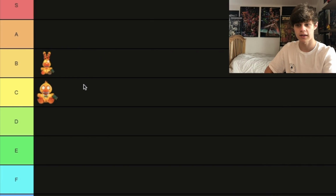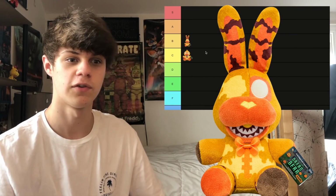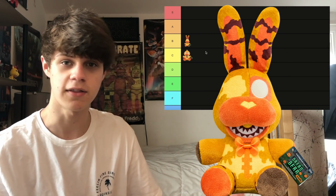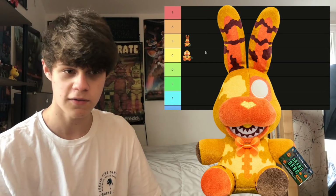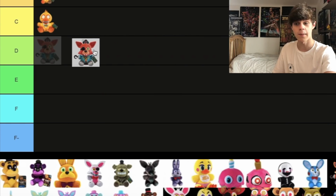Now another, Jacko Bonnie. This one I think is a little bit better. There isn't really anything wrong with this plushie except for so much of it's printed on color. But I mean, the colors are all accurate, it's very detailed. I think it's a good plushie. It's disappointing that so much is printed on, but I think it still looks really good, and I'm pretty excited for it to be released. Now, Captain Foxy.